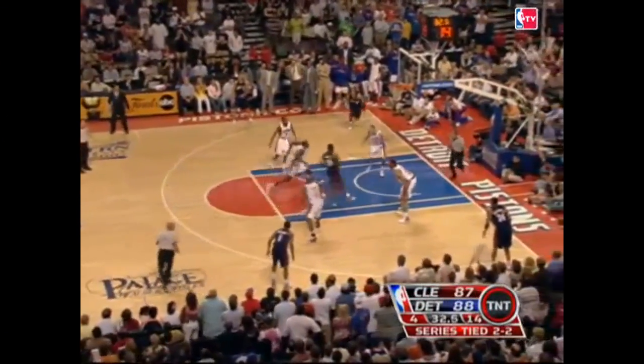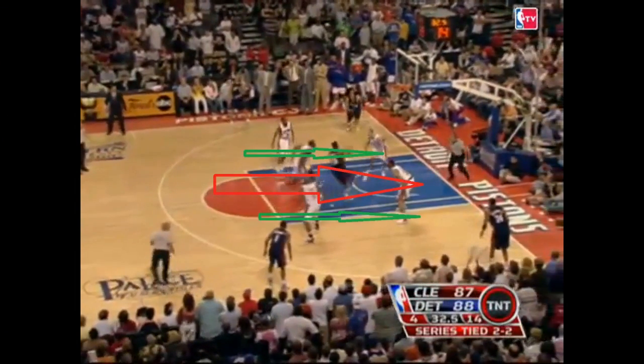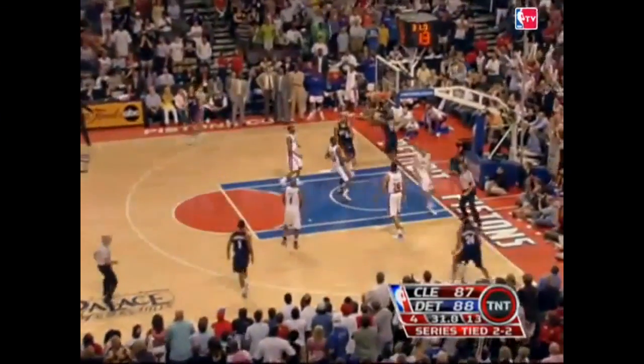Basically, if you're a perimeter defender guarding a player driving, your job is to keep him out of the middle, and here Detroit doesn't do that as LeBron gets deep middle penetration, and there's nothing a help side defender can do, and LeBron gets a dunk.